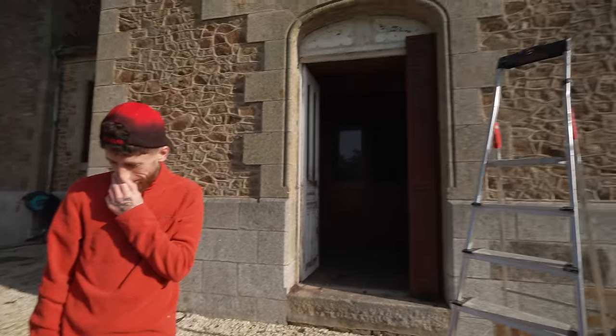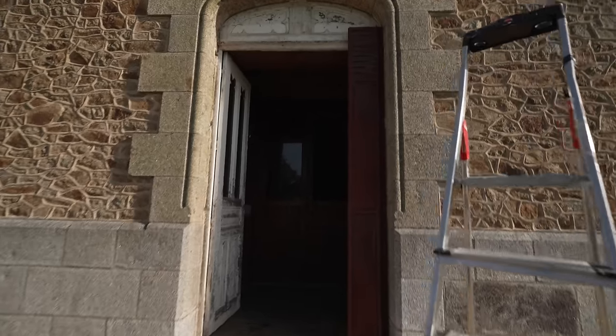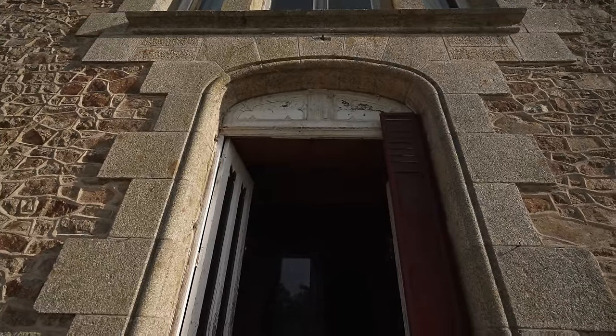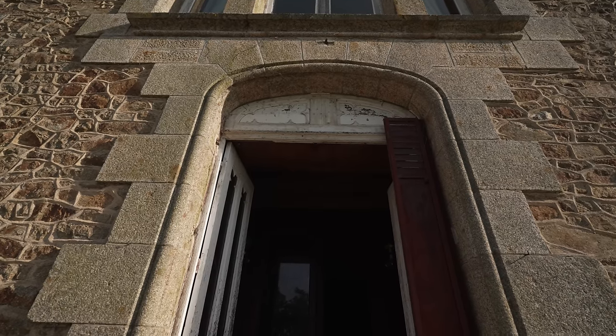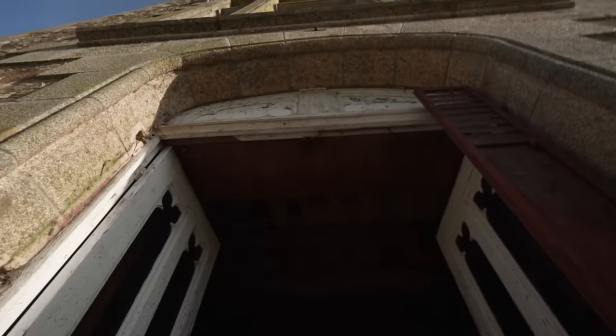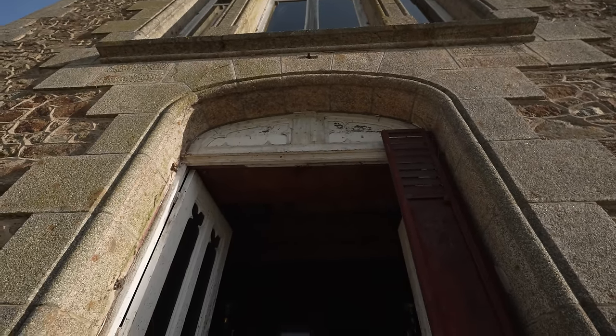So, it's looking a lot better. This is quite an interesting rear door, so to speak, because it's got this sort of glass transom at the top, but you can't really see through it because there's a piece of wood. So we're not sure what to do with that. Maybe clean it up just so you can see the glass. But yeah, it looks good.